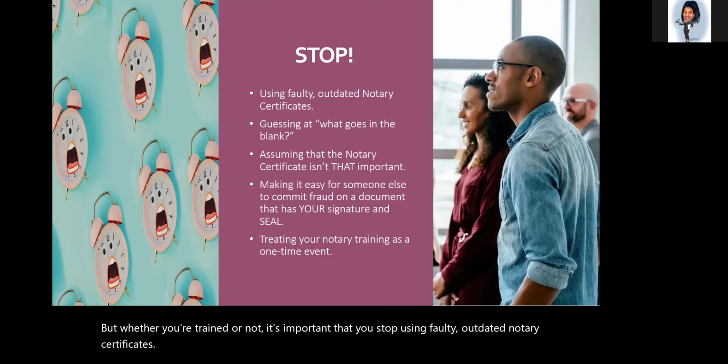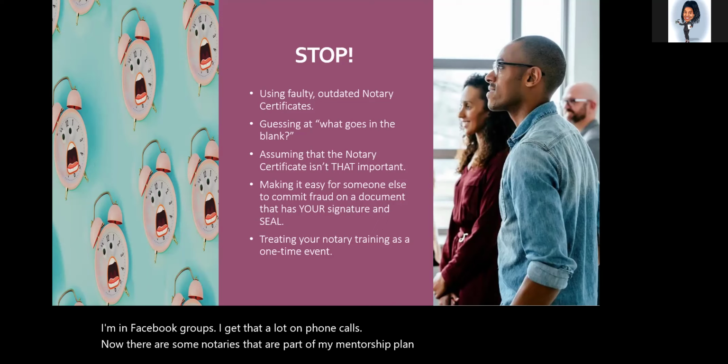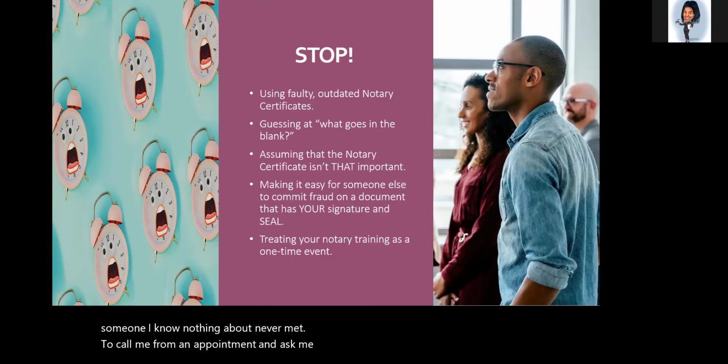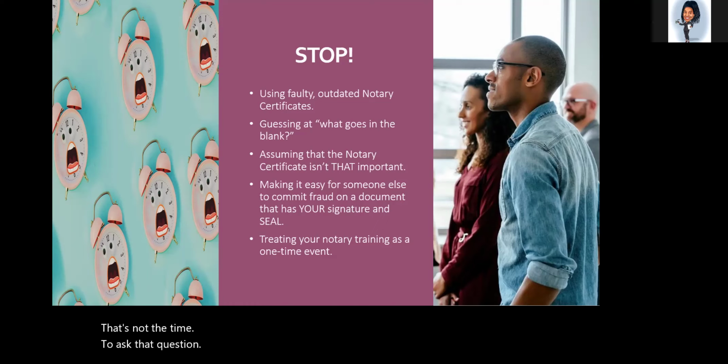Stop guessing at what goes in the blank. I see that a lot in Facebook groups. I get that a lot on phone calls. Now, there are some notaries that are part of my mentorship plan, but it's very common for someone I know nothing about, never met, to call me from an appointment and ask me, Michelle, I'm at a meeting, what do I put here? That's not the time to ask that question. Guessing can get you into trouble.